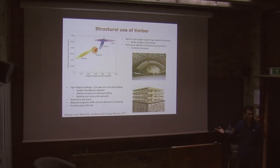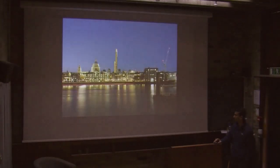And finally, there are lots of structural benefits of timber. Obviously, the strength to weight ratio is a huge benefit, making it possible to build lighter buildings. So with wood, you can build a building that is a third or fourth lighter than a concrete building, for instance, and that means you need smaller foundations. You can build on top of existing foundations and add stories to it. And because of the modular construction, prefabricated nature of wood construction, you can also build much faster. And you can prefabricate off-site and therefore reduce construction times.